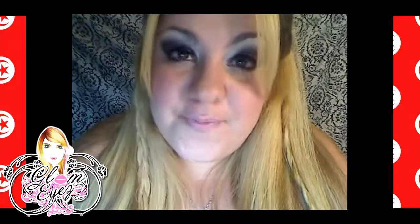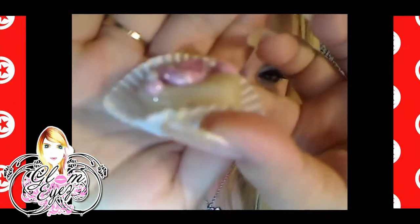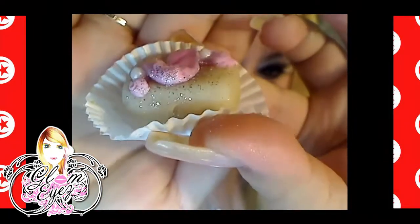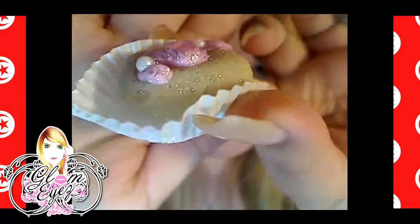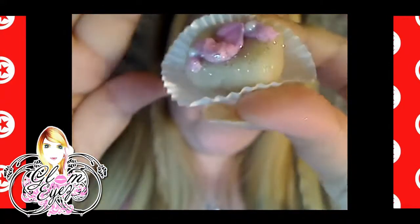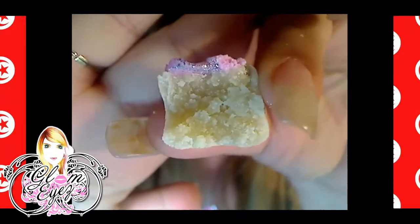So the ones that I'm going to show you next, they come in different shades and they're called Petite four. And it's French, so here's what they look like. They're really small. And you see they have like gold sprinkles on the top. They're really cute. And I'm gonna show you what it looks like on the inside. Just like that. And I don't even know what it's made of. I just know that they're really good and it's sweet.